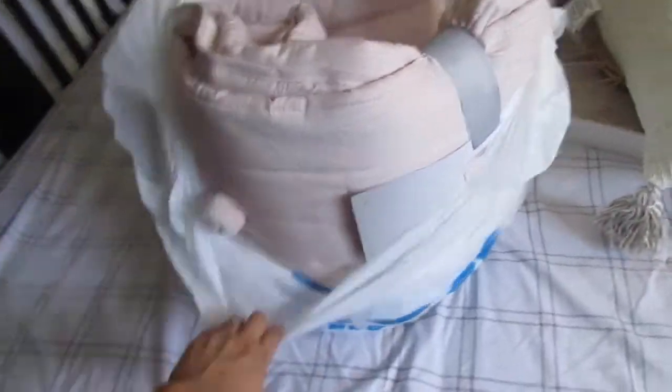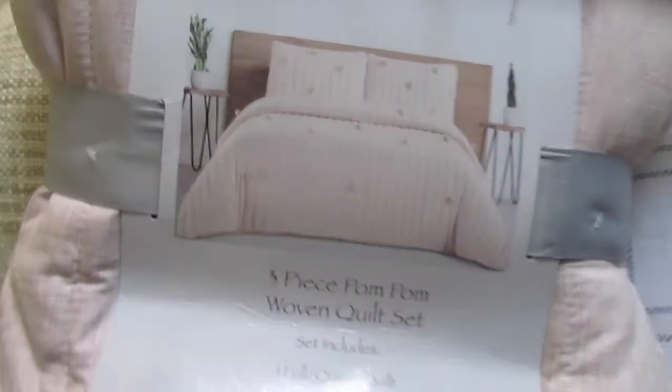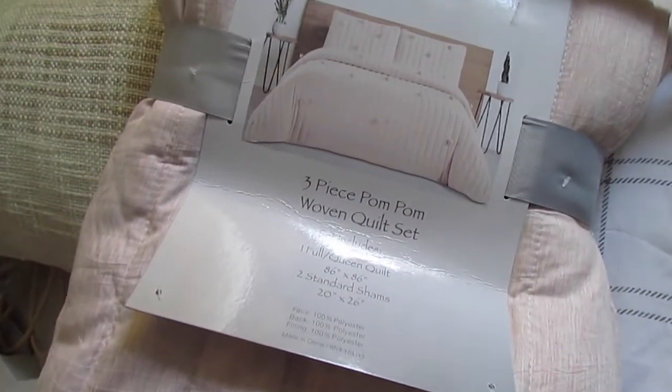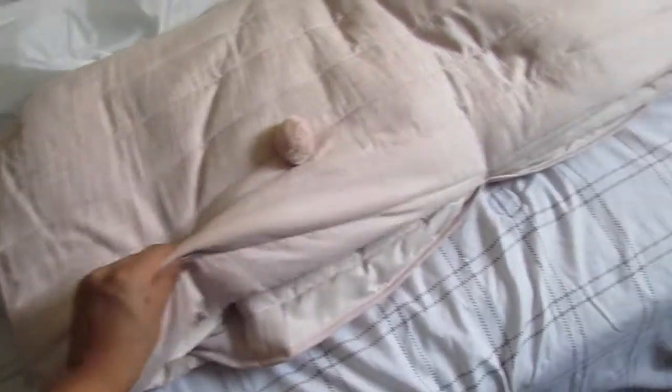And for my bed, I found this one. Let me show it to you guys. I think it's so cute. I really, really like this one. Look, this is how it's supposed to look. It has little pompons for decoration. I think it's so cute. And I like the color. It's like a baby pink, like blush. It's really, really nice. And I really like the material. And for this one, I paid $32.99.